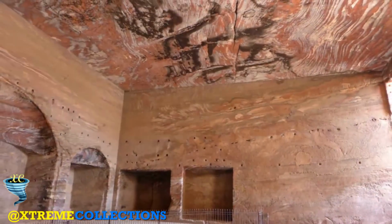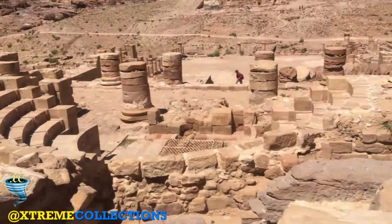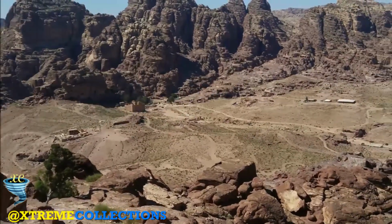7. The Street of Facades. The Street of Facades is lined with impressive Nabatean tombs with large facades which were carved into the southern cliff face immediately after the Treasury.